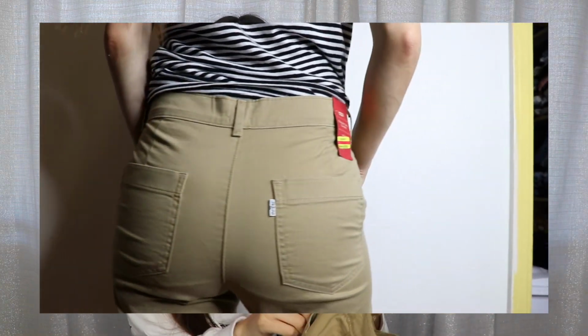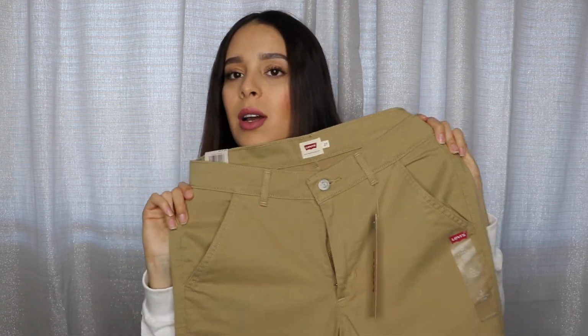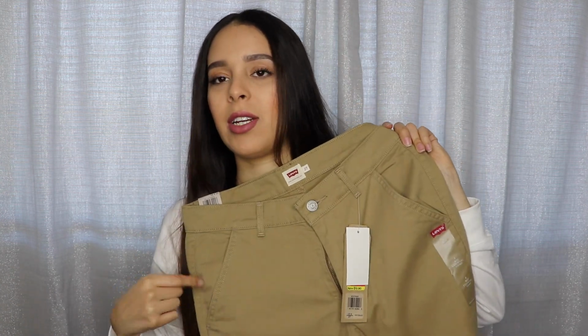And guess how much I got them for? Originally it was $54 and I got them for $10. So excited to wear this with a white crop tee or a black one. With boots, cute, and your fake chain right here, nice.